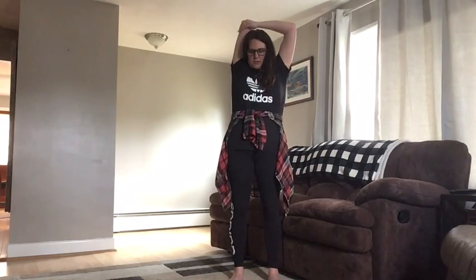So we'll start by stretching out our shoulders, and a great way to do this is by bringing one arm over your head, pulling your elbow down behind your back, and giving a nice, good stretch. Let's hold this for 5 seconds. 1, 2, 3, 4, 5.